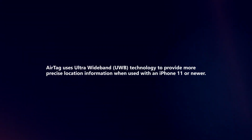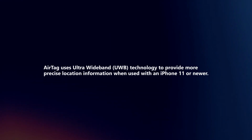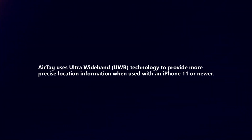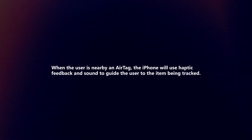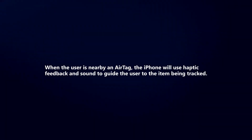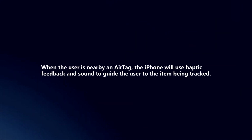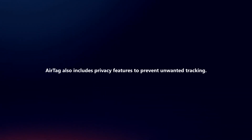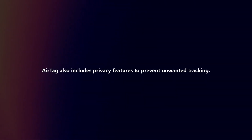AirTag uses ultra-wideband technology to provide more precise location information when used with an iPhone 11 or newer. When the user is nearby an AirTag, the iPhone will use haptic feedback and sound to guide the user to the item being tracked. AirTag also includes privacy features to prevent unwanted tracking.